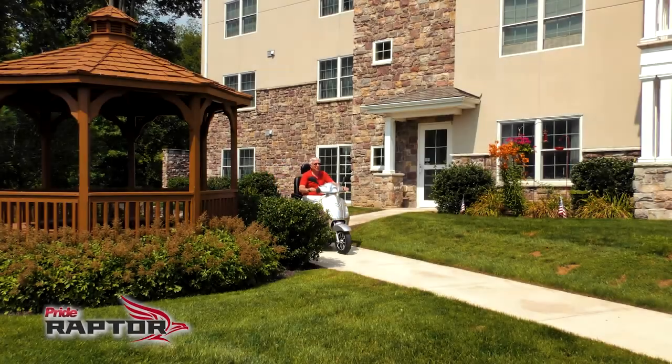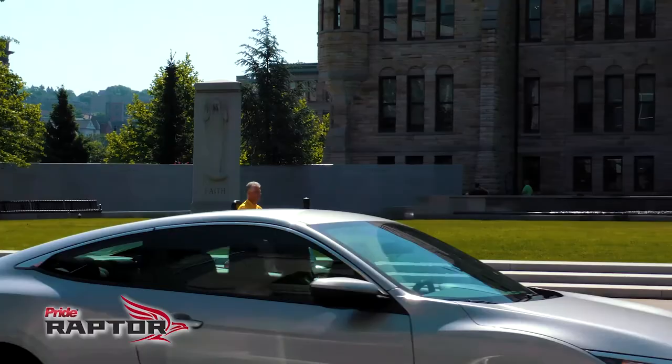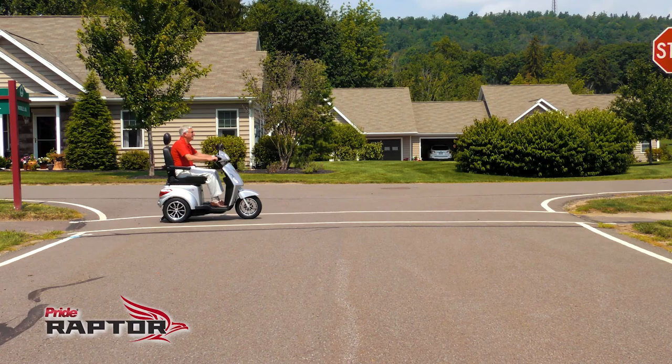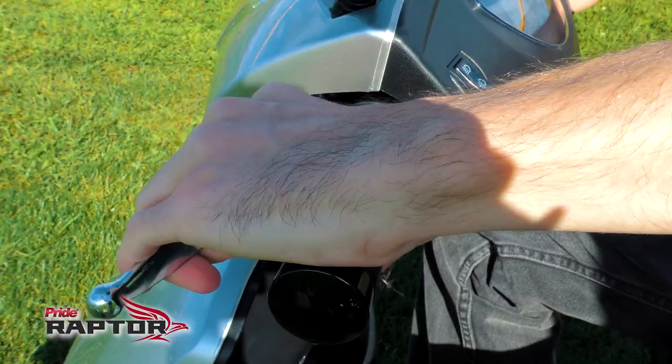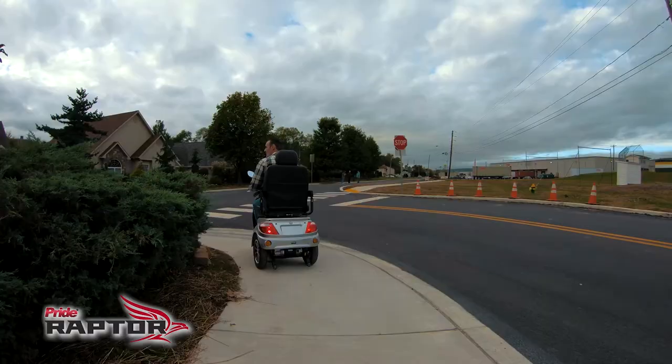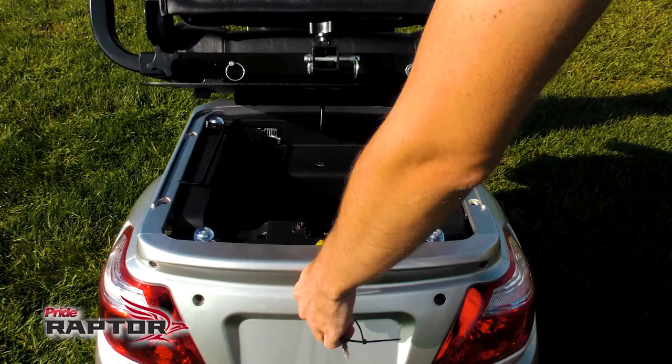Don't drive, fly with the all-new Raptor. Travel at speeds up to 14 miles per hour and track your mileage with the easy-to-read LCD console. The sleek and solid design enhances stability. The handbrake with the regenerative braking system provides peace of mind. A full LED lighting package enhances safety, equipped with a lockable underseat storage compartment.